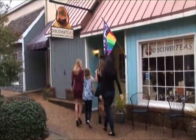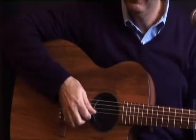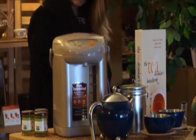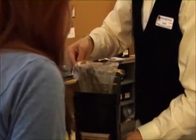Hi, this is Chris Farashon and Kenneth Roberts. We're of Discover Teas. We'd like to introduce you to the world of loose leaf tea, where there's an adventure in every cup. Here at Discover Teas, we created a space where people can come in, feel comfortable, welcome no matter who you are, and start to explore loose leaf tea. Whether you're a novice or a connoisseur, there's always going to be something new to try here.